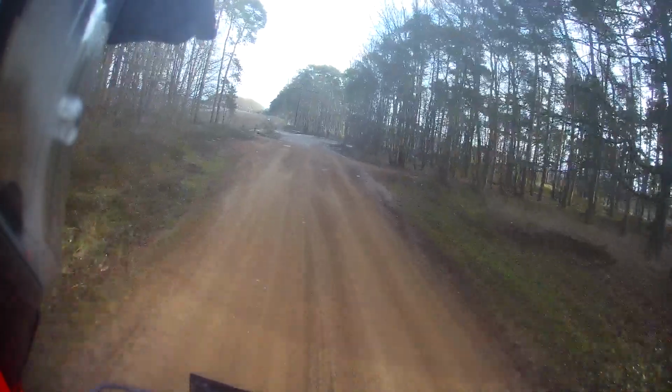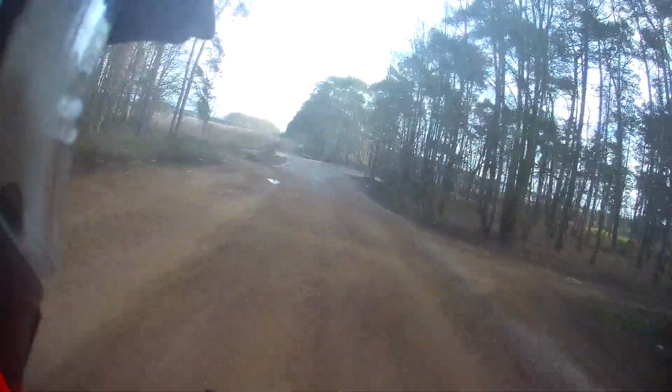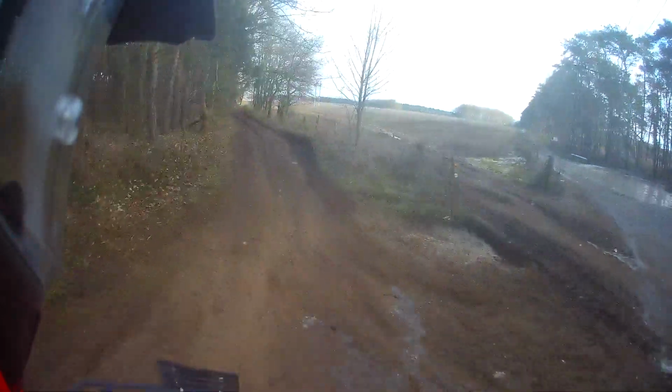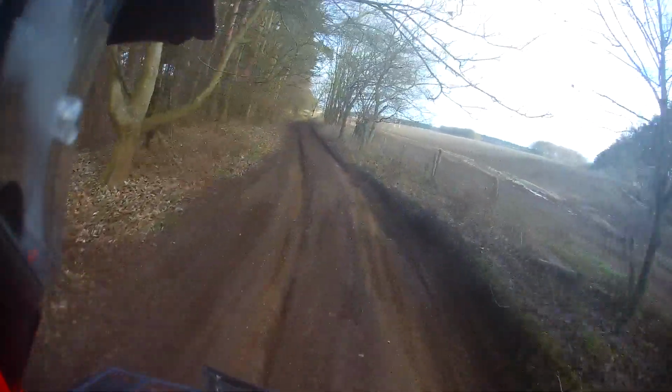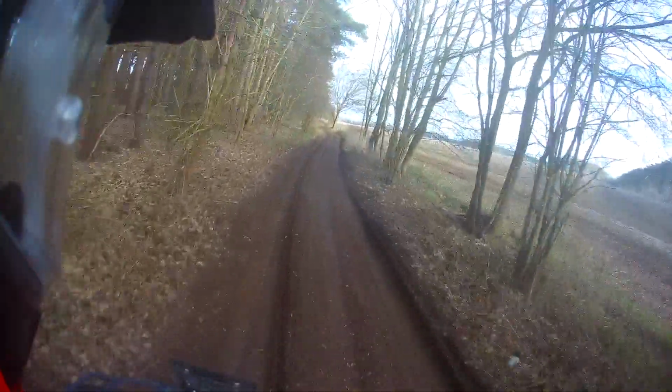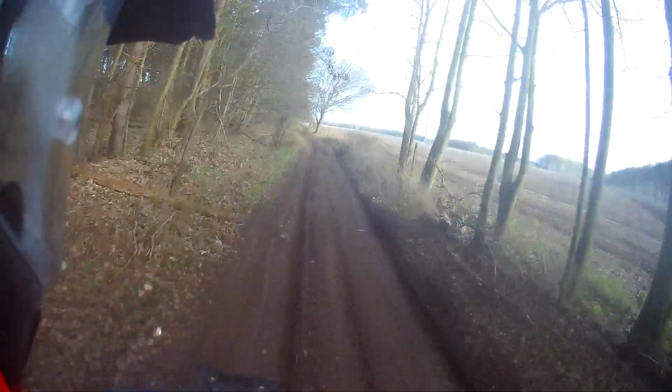In front of us is the big puddle that people come and play in. But I'm not going through that. We're going to keep old Barnham Slip. A new Barnham Slip. Cut out the top.